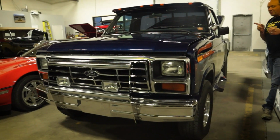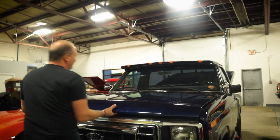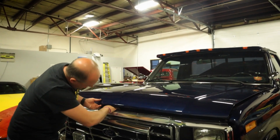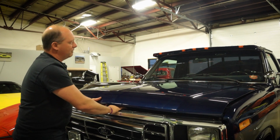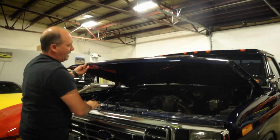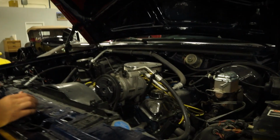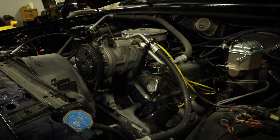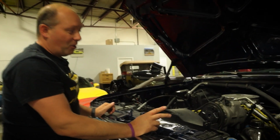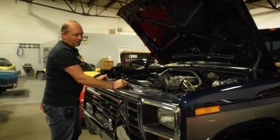But this one's got something hiding under the hood. If I can open it. There it is. This one's got a 429 engine in it. 4-barrel carbureted, air conditioned, but a 429. Power steering. So yeah, this one would be what we call a sleeper, I suppose.